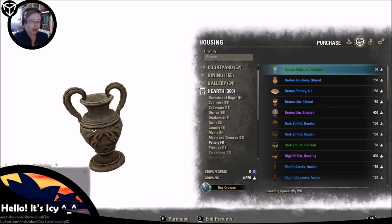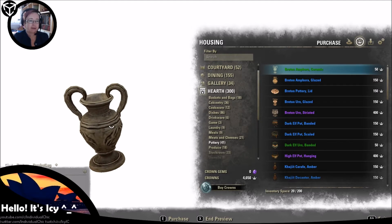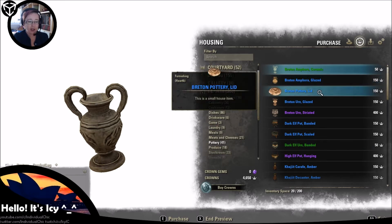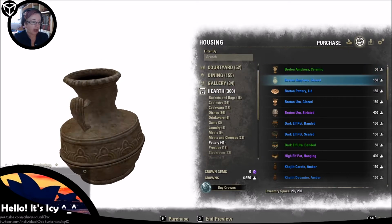Okay, so this is the Breton Amphora, which is actually very attractive. In game, it's got a very nice stone type of colouring. It's good. You will need lots of flour to make these, by the way. I think pretty much all of the pots, most of the stuff under the hearth section needs flour to craft as well, so do stock up on your flour. Alright, so we've got a Breton amphora.